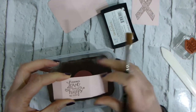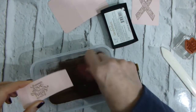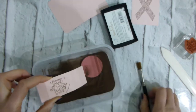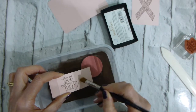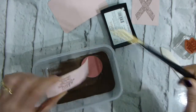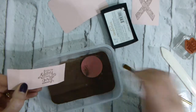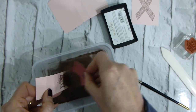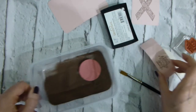Try not to take away what you do want, but you can flick away what you don't want. I'm actually just going to add a little bit more, which probably means I'm going to have to flick everything away again because I took the S off hugs. There we go. Let's see if I can just add a bit more to this side without adding back over the bit I over-inked. That's better. Good, so that's that one.